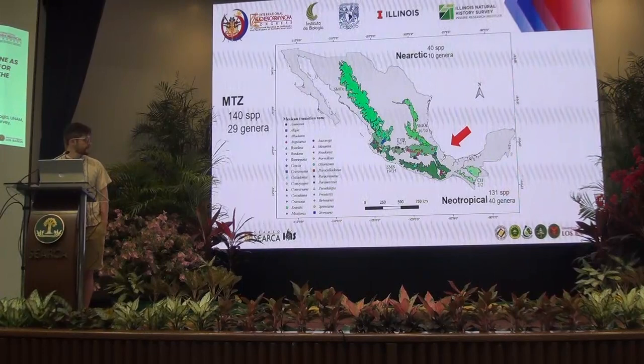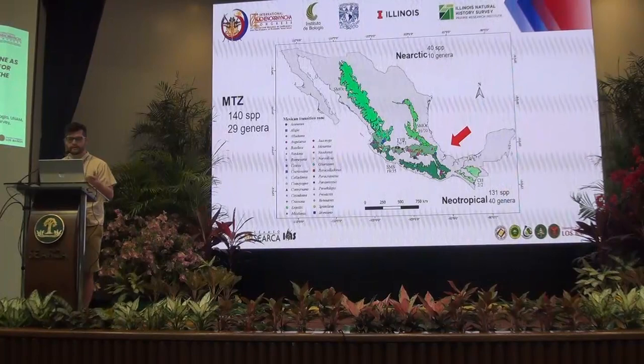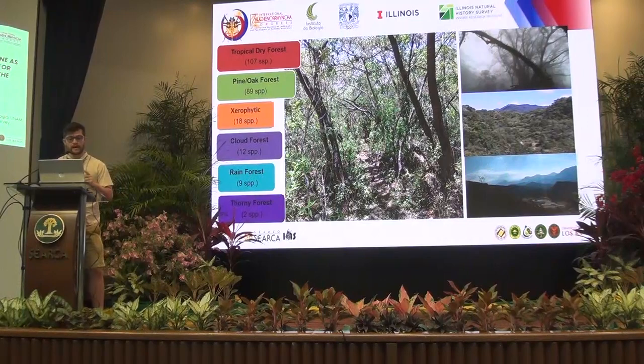We can see the TMVB, which is the Trans-Mexican Volcanic Belt, and this is where we keep mostly the majority of the Athysanini in Mexico. So in this Trans-Mexican Volcanic Belt, we have tropical dry forest, which has the richest biodiversity, pine-oak forest, xerophytic scrub, cloud forest, rainforest, and tropical forest. This is one of the features that we can find in these places.